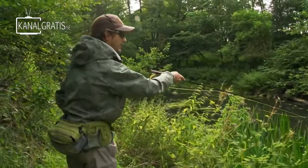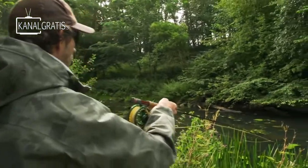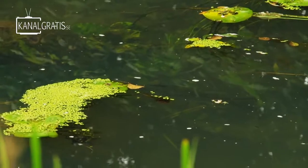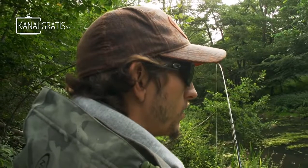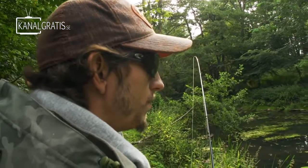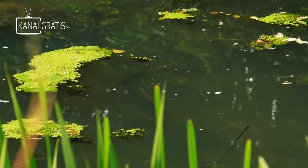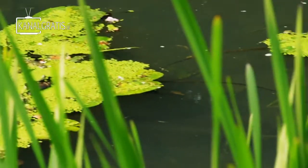I found a fish in the most impossible spot in the world. Well, there's no tree, so it's easy to cast, but it's underneath that green thing. You can only see his tail fin. It's a very difficult spot to get a fly out fishing perfect. Oh, look at that fish. It's a fresh fish as well. It's brand new, if it goes down to a little bit deeper water.